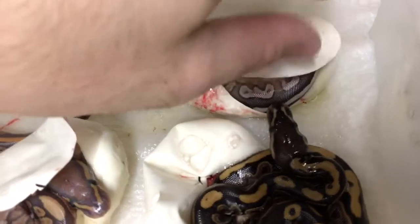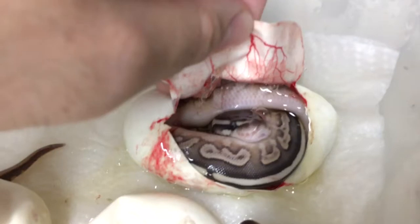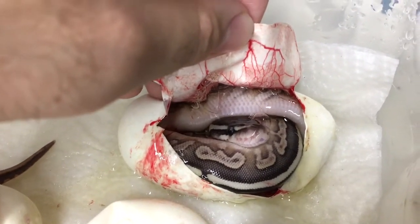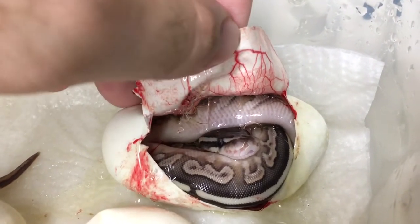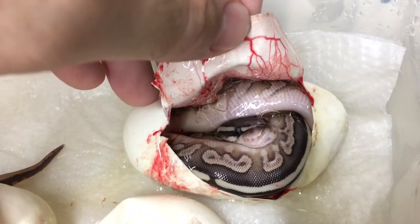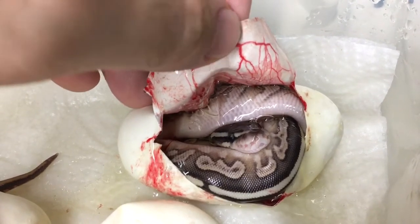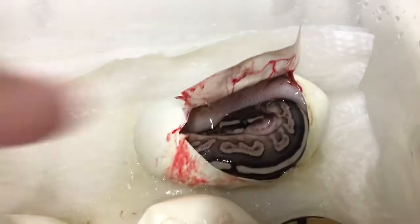And then over here, this is actually a first for us, guys, believe it or not. This is a black pastel butter, 100% het orange ghost, but not a visual ghost. So we produced a ton of, well, a ton. At this point, I think we produced about 6 or 7 black butter orange ghosts, but we never produced the regular black butter. So this is actually a first for us here. That one is 100% het ghost, so it will be able to make ghost babies.